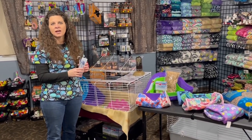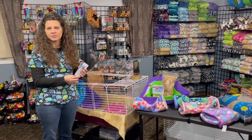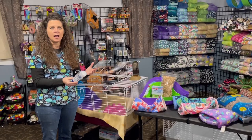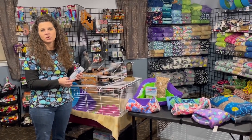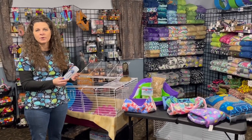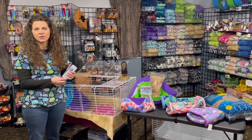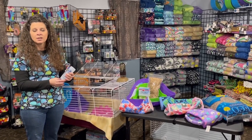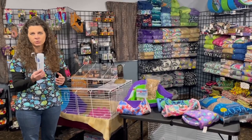In your water bottle, I do suggest using bottled or filtered water. Your water is going to taste different than our water, and your water may have high chlorine or things in it that your hedgehog might not do well on. Unless you have well water, you can adjust your hedgehog to well water. Most well water is actually very good. But if you have the opportunity, I strongly suggest bottled or filtered water.